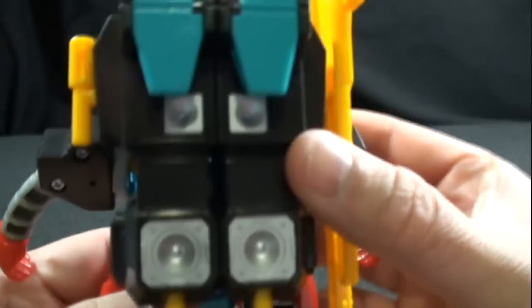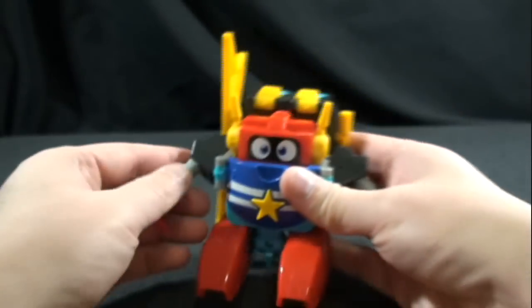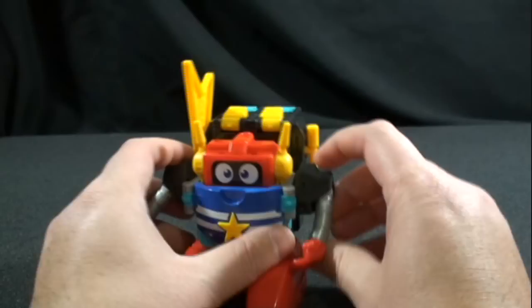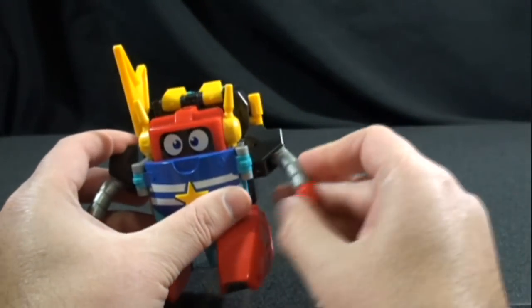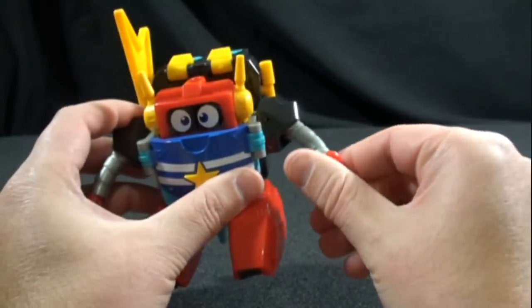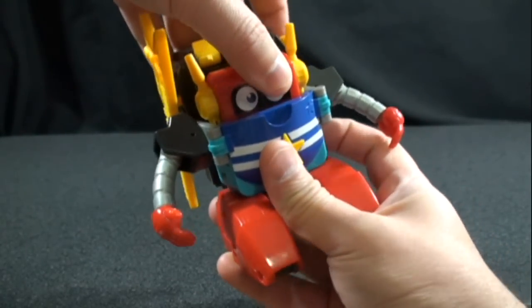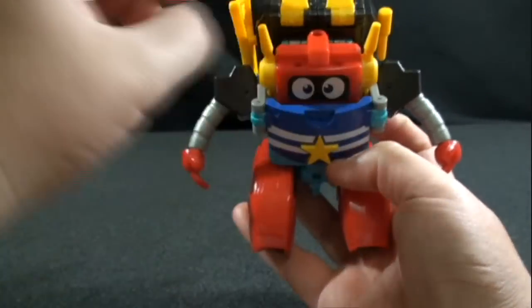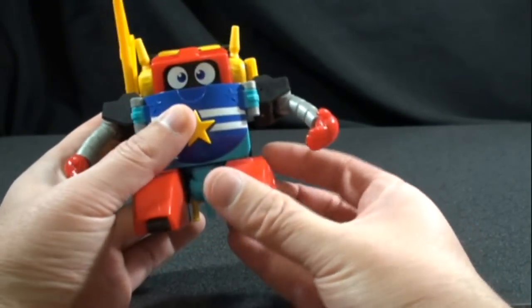And got some nice paint apps on the back there. As far as articulation, his arms can rotate at the shoulders 360 degrees. He can go in and out. His hands are on a ball joint, so you have some range of motion there. You can move his head, but only to about there because it is hindered by the chest cavity. Legs can move in and out, and that's it.